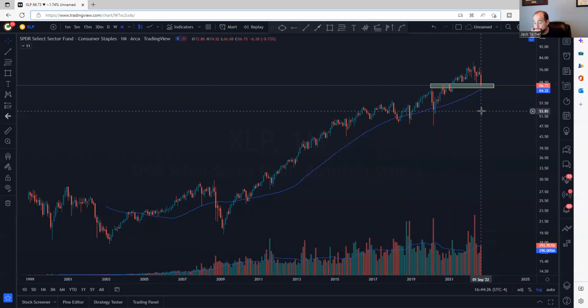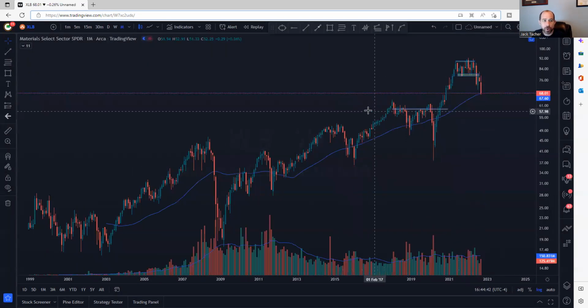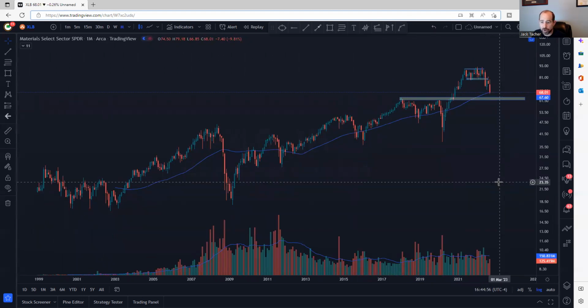I'm looking for anything in an uptrend right now. The only one was maybe healthcare, right? That was the only one that I said could be. And I guess maybe XLE too, right? Energy. What else? This was staples. XLB, right, here we go. Materials. Below the 50-month. And I would probably move this to something like that. Area of support down below. Materials just look terrible as well. Breaching the 50-month, not looking great.